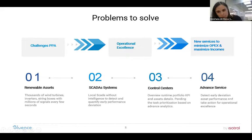And as already mentioned, the renewable assets, wind turbines and also PV plants, have millions of signals every few seconds, and the SCADA monitoring system should be ready to collect them. The big value is to really use this information to provide new actions that maximize the impact on the production. So the SCADA system should be ready for this new opportunity.